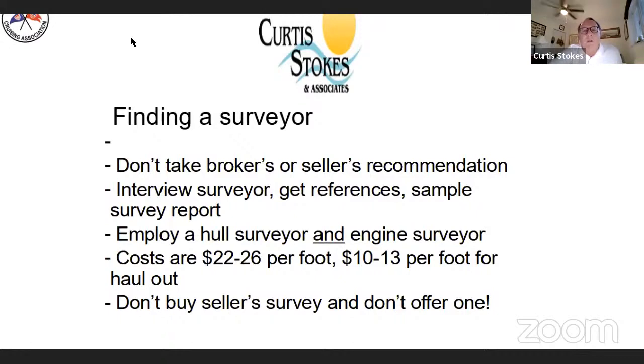And it was not a very thorough survey, just so that they could get the deal through. So really be careful with that. But interview the surveyor, get references, go on the forums, ask others what their experience was with certain surveyors, and ask for a sample survey report.